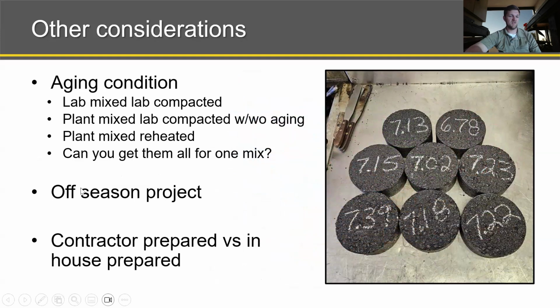Adam talked a lot more about aging conditions, but I'll touch on it just a little bit. There's a lot of different ways to go about this, but if you can get all of the aging conditions: a lab mixed, lab compacted, so what we typically think of as a mix design specimen, right? And then a plant mixed, lab compacted with or without aging, and then a plant mixed reheated specimen, right? And we can see how the data changes for the different tests from one aging condition and one mixing condition to another. That could be valuable later when you're trying to go from mix design to QC and QA.